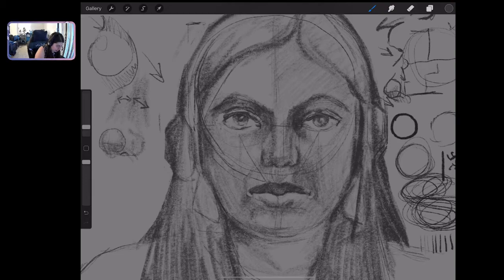And the reason I'm waiting to the end to do this is because people want to go and do this immediately, because this is fun. Drawing eyes is fun. But you have to eat your vegetables before you can have dessert. We're not going to draw eyelashes yet. We'll draw eyelashes way later.